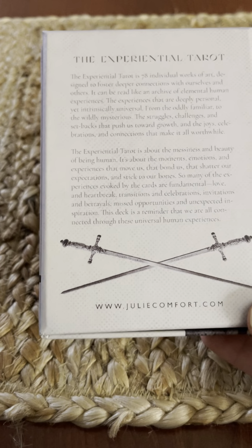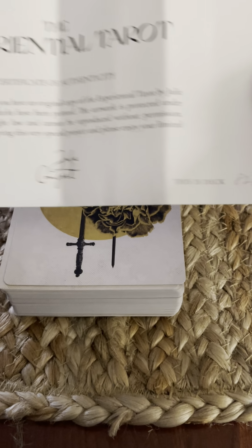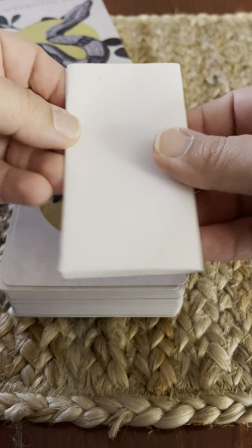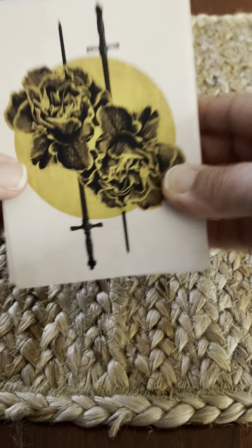So these are the backs. Oh, actually, you know what? First, let me show you guys. When I unwrapped the box, it did come with a certificate of authenticity. My deck is number 82 of 150. I did kind of do the sacrilegious thing and fold it up a little bit, and I'll keep it in my box with that. I don't know if that's rude to do or whatever, but that's what I did.